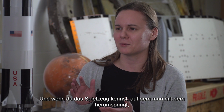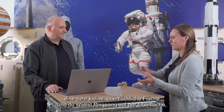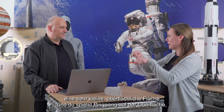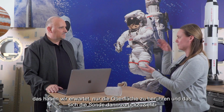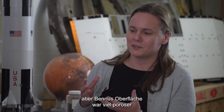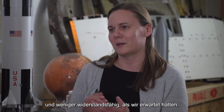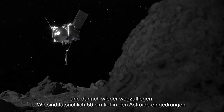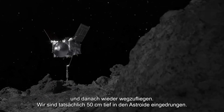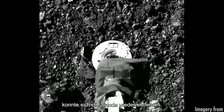If you're familiar with the children's toy that you jump around on with a very small surface area and you ping pong along the surface, we expected to do that, to just touch the surface and back away. But Bennu's surface actually ended up being a lot more porous and less resistant than we expected. And so instead of just touching the surface and backing away, we actually went 50 centimeters into the subsurface, so half a meter. And it was only when we fired the thrusters that we were able to actually back away.